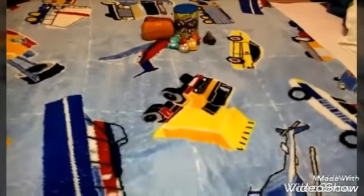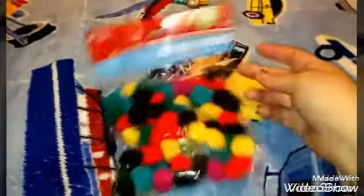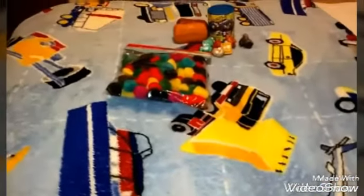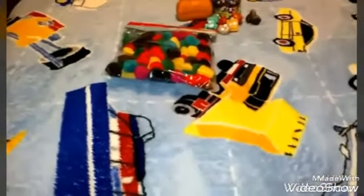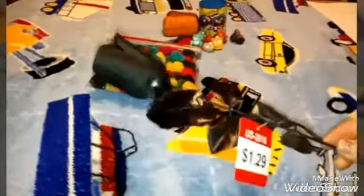Okay, so I'm continuing with the haul, and this is from Dollar Tree, and I really like these colors. They brought in some dark colors, so I picked a bag up for my crafting. And then at Savers, my husband got me this rose to put with my dolls when I take pictures of them. So that's really cute, and I love it.